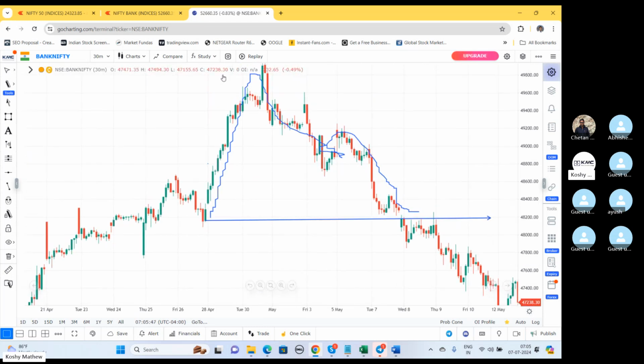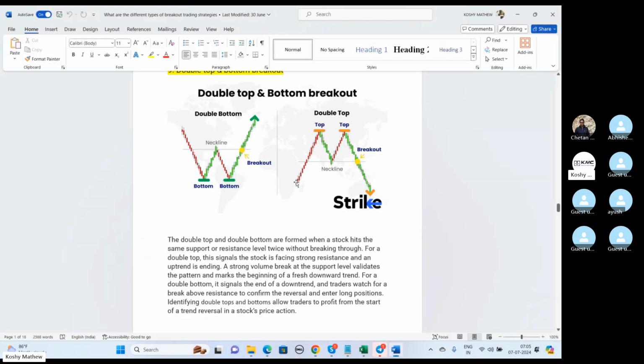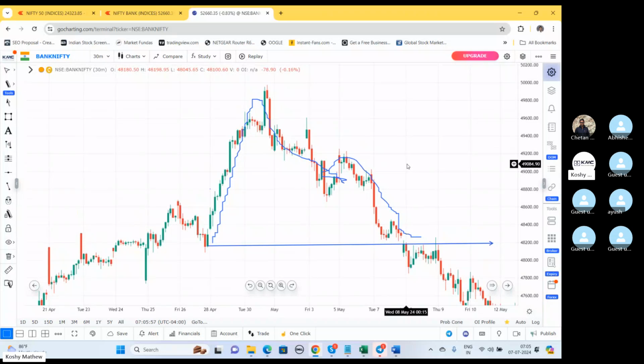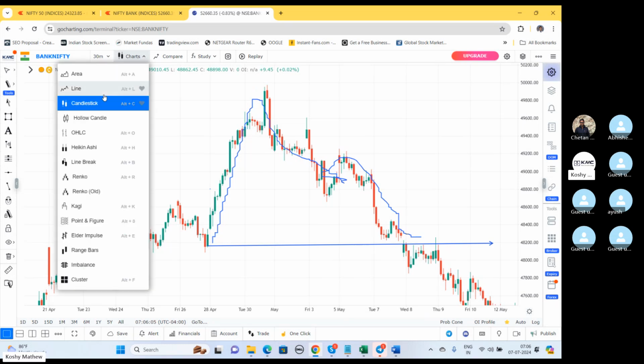You will not get it exactly like the way it is in the diagram, because the market doesn't go perfectly, right? If you want to really find it, I'll show you a trick. What you have to do, go to charts. This is normal charts, right? Change these charts, because for you it is difficult. So what I would do, I'll change this to Renko charts.